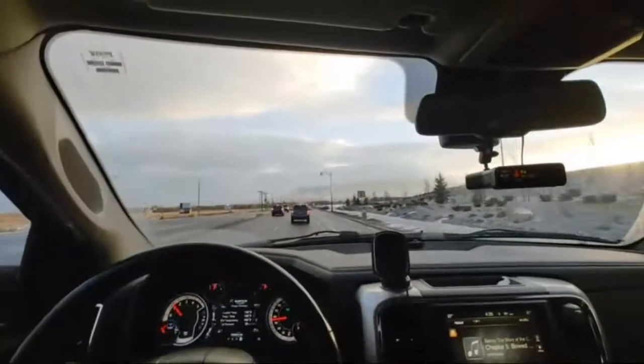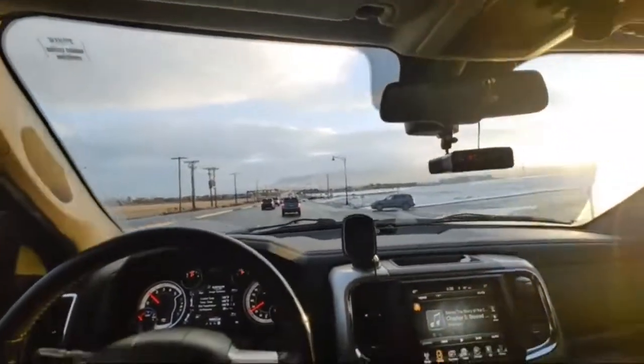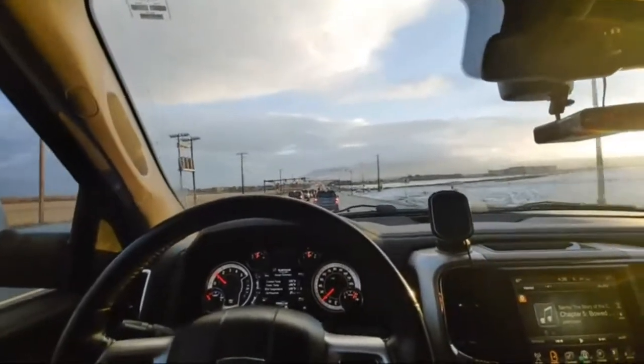I'm trying to hit 29 mpg. I'm at 28.4, so I don't think I'm going to quite get there, but we'll hand calculate and see where it's at. And I'll go ahead and do the live video while I hand calculate.